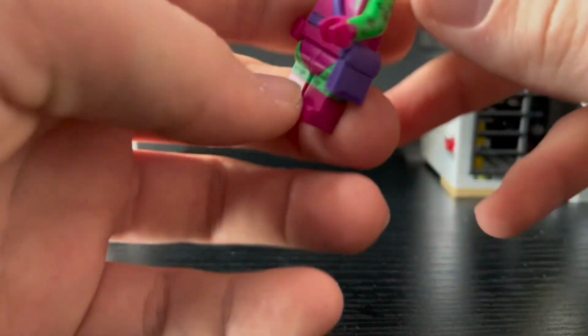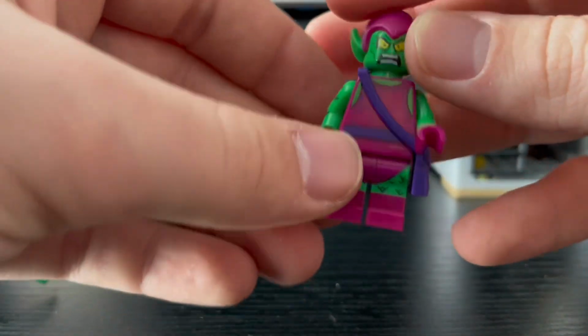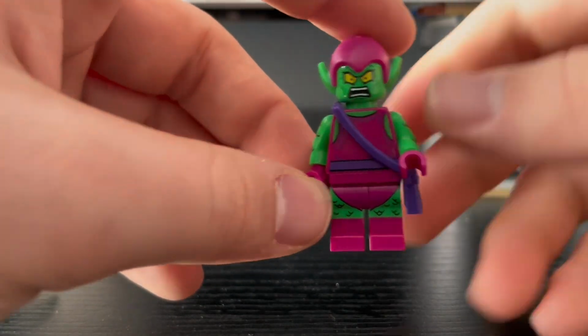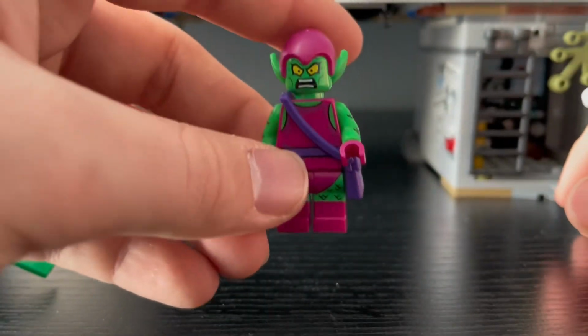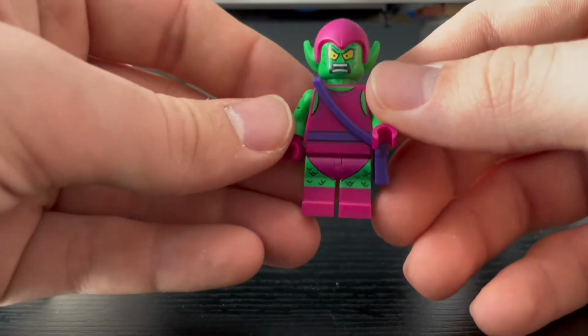He's got dual molded legs, arm printing, and of course printing on his dual molded legs. But this is just an amazing comic design with the magenta in this green color. Just looks fantastic. This is, again, one of my favorite minifigures of 2025. And maybe one of my favorite minifigures ever made.